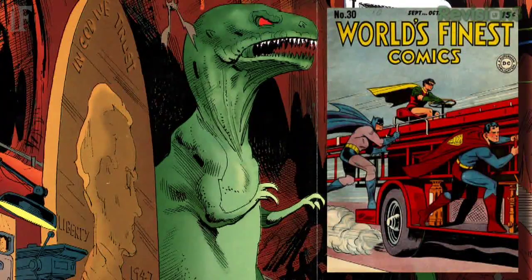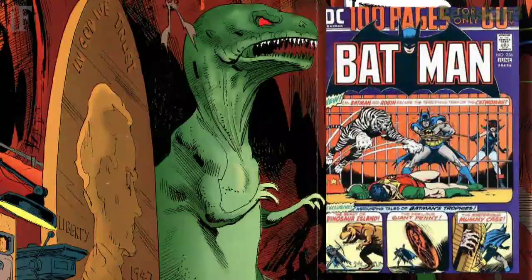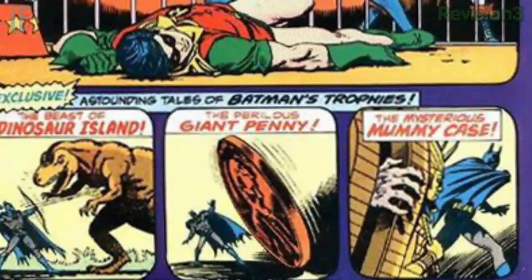Well, it's really cool. They did apparently Batman number 256, and they did a story called "Ever Wonder Where Batman Gets His Wonderful Trophies?" And they basically reprinted all the old stories into one issue, so you could see where he got all these trophies from. That's pretty cool. So if you can track down Batman 256, good luck to you.